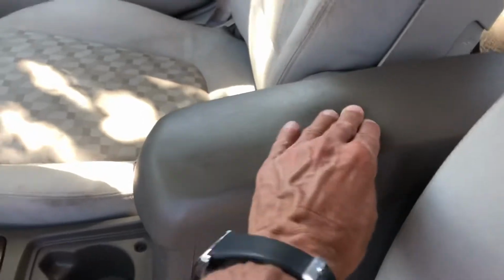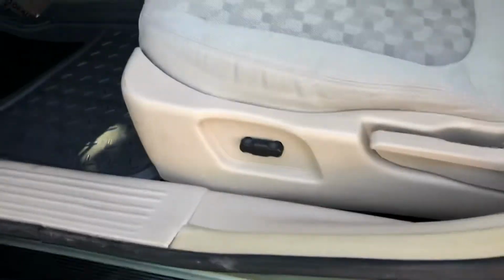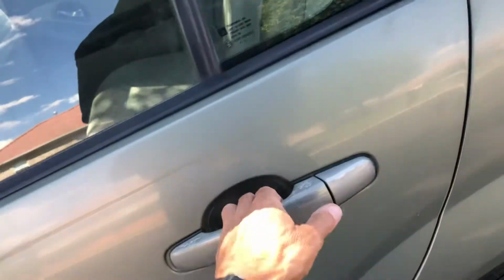Center console's in good shape. Nice and smooth. A little bit of wear, actually pretty normal, I guess. So take a look in the back real quick. It is a power seat, by the way, on the front. Makes it pretty comfortable.